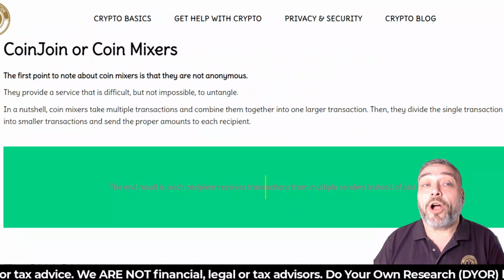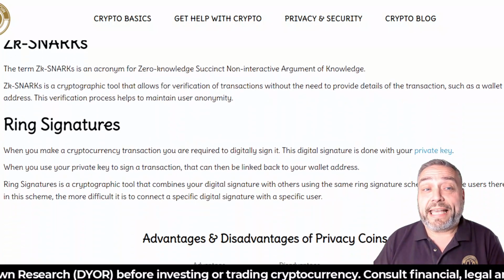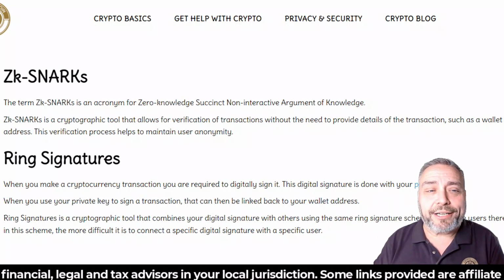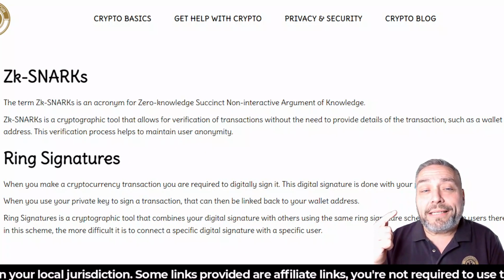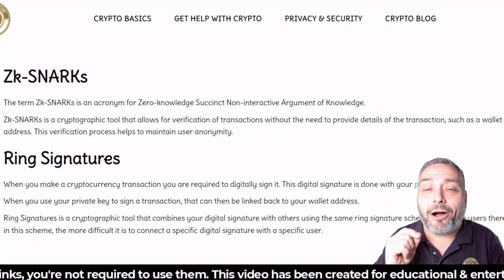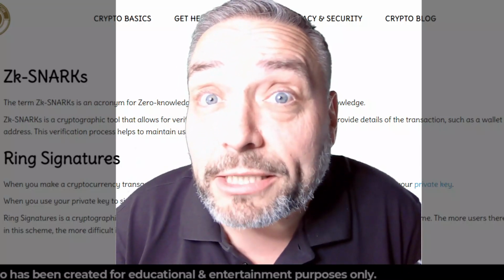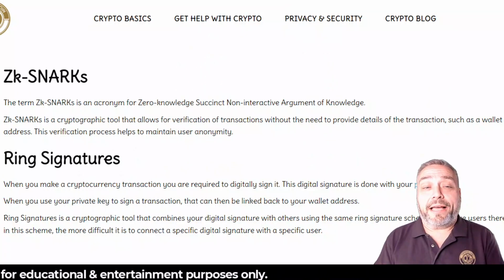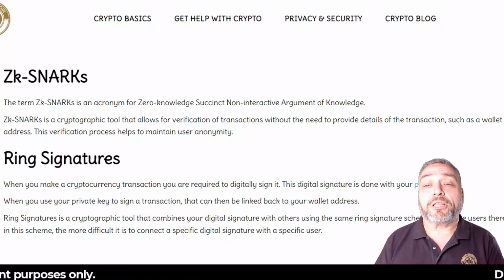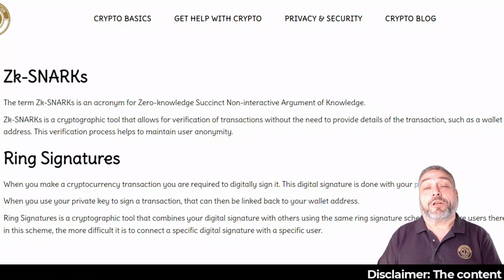Now, what are some of the other options besides CoinJoins and coin mixers? ZK-SNARKs. I can never get the actual name right, so I'm going to read it right here. It's an acronym for Zero Knowledge, Succinct, Non-Interactive Argument of Knowledge. I dare you to say that five times fast. Anyway, it's a cryptographic tool that basically allows for verification of a transaction without the need to provide the details of the transaction.